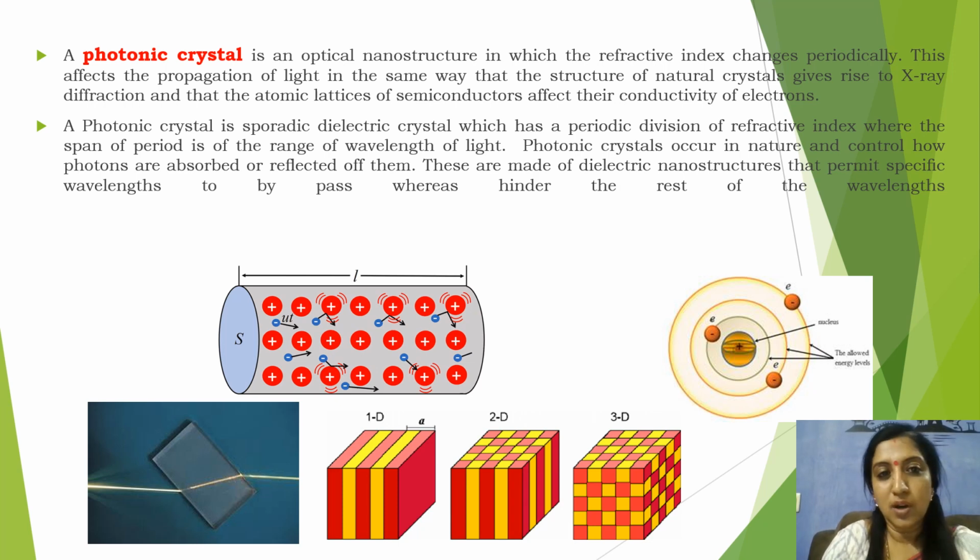Similarly, this photonic crystal is also an optical nanostructure where the refractive index will change periodically. You can say the dielectric properties are also affected with respect to changes in the refractive index. So it is mentioned here.